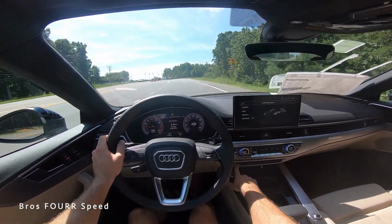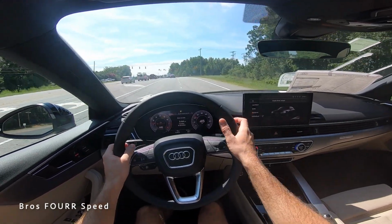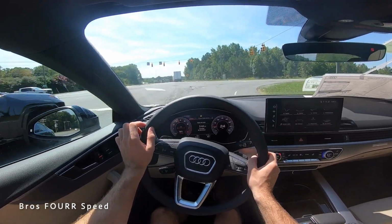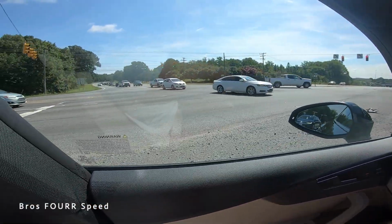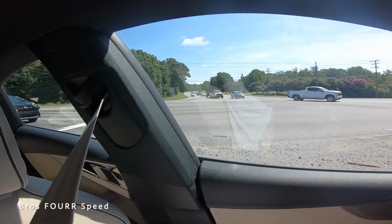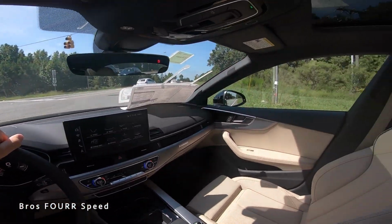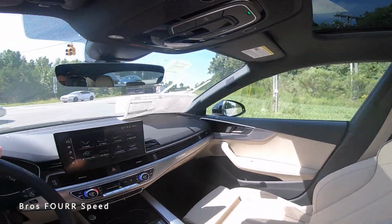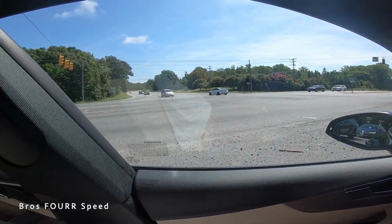Now, if we pop it over into the manual setting, we can also go into dynamic mode. Now we can use these paddles down to first gear. A look at visibility from this angle, as you can tell, pretty easy over this left side. Over the right side, equally as good. That pillar's not really all that bulky, so I do love how much glass there is.